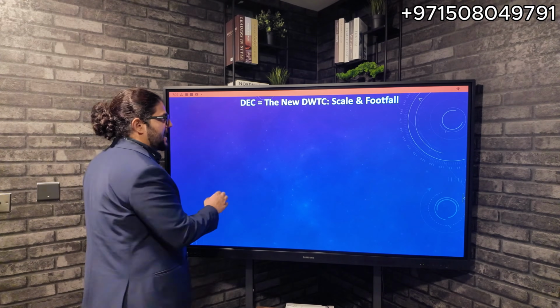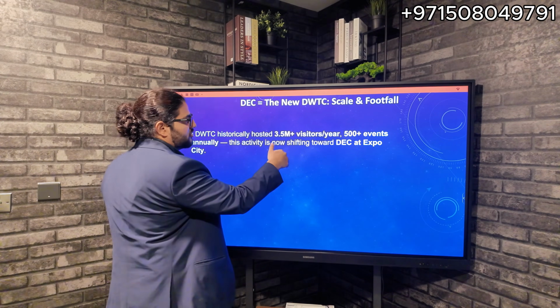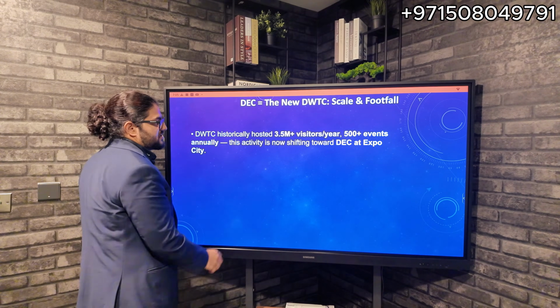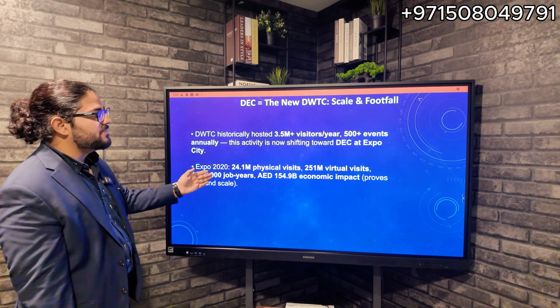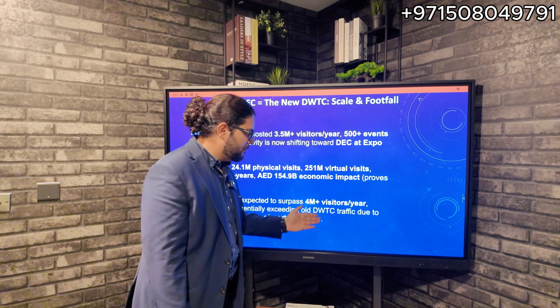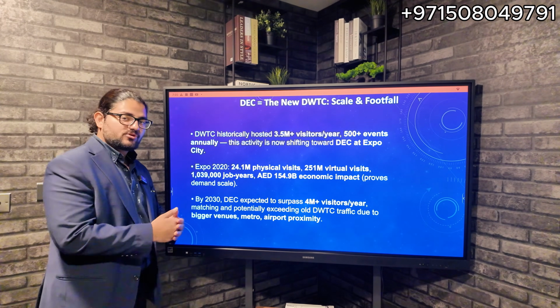The expansion is happening. Now to understand that, DWTC historically hosted 3.5 million plus visitors a year. That's a lot of footfall, 500 plus events annually, and this activity is now shifting toward DEC at Expo, and they want to expand that. This is what happened in Expo. Again, you can pause the screen, and by 2030, DEC is expected to surpass 4 million visitors a year. That's a lot of potential people who need a short-term rental.